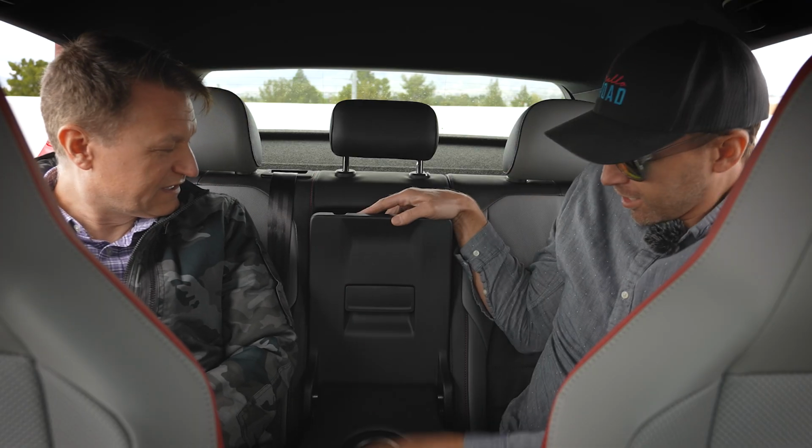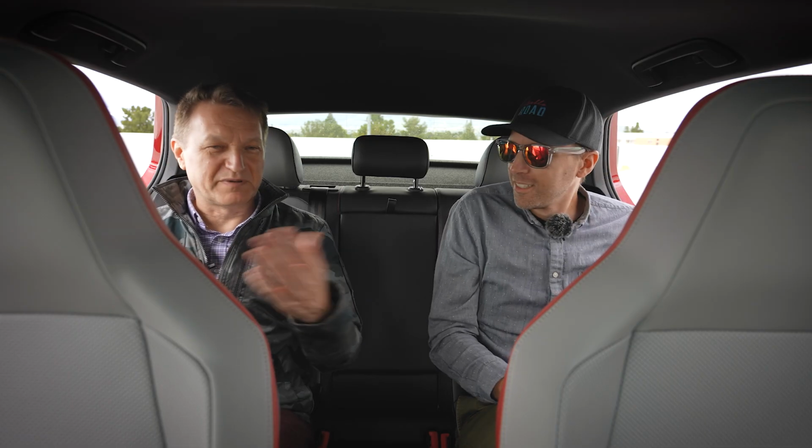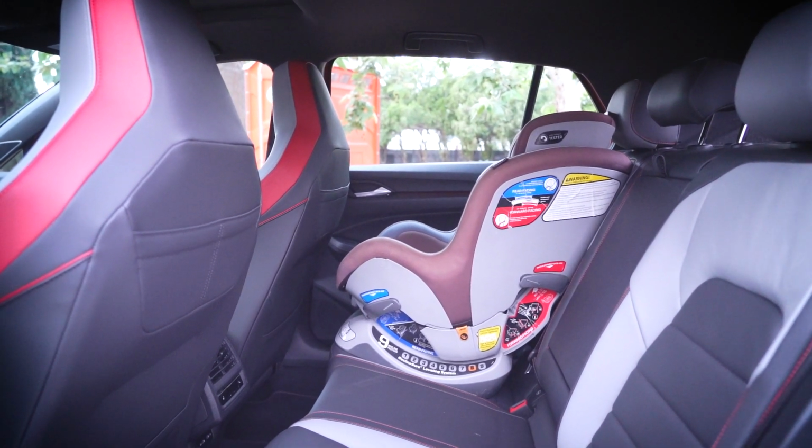We got a little cup holder thing here, and whoa. Cup holder and I guess a pass-through. I didn't even know that was there. So we could go skiing. Yes, nice. But I don't think anybody's buying this because they want a ton of space in the back. No, it's still a sports car with a back seat. Sure, and you can fit a baby seat back here. I had my daughter back here and she fit just fine.